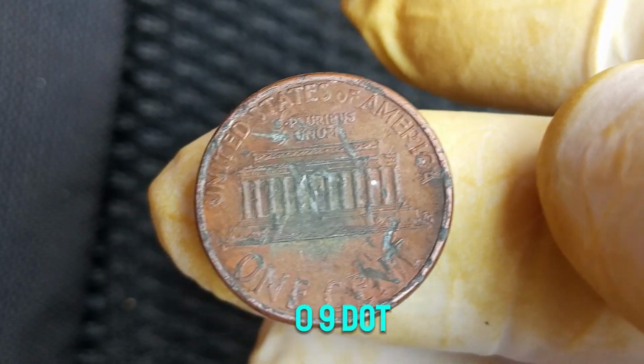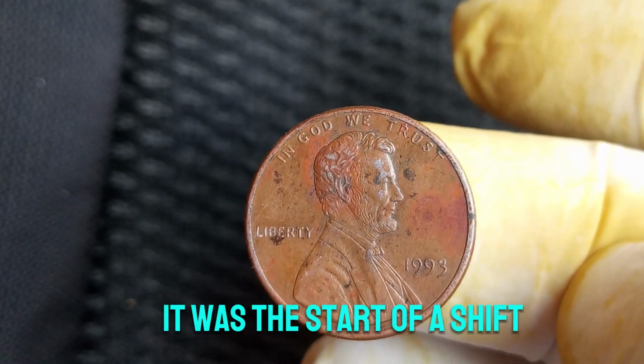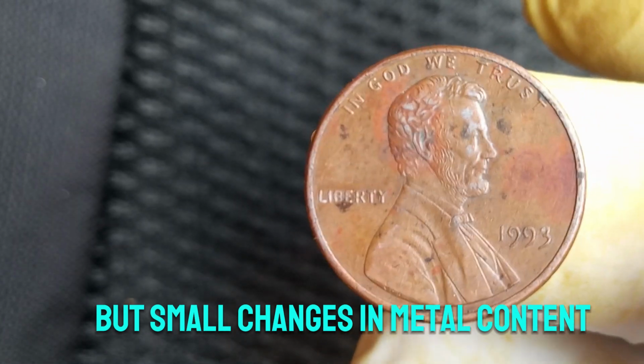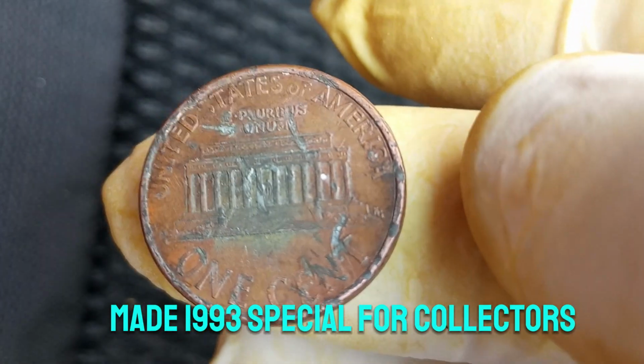But 1993 wasn't just another year. It was the start of a shift. The United States Mint had been producing billions of these cents, but small changes in metal content, die errors, and minting variations made 1993 special for collectors.